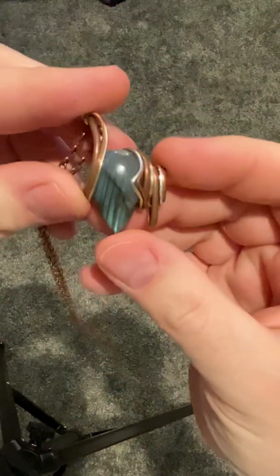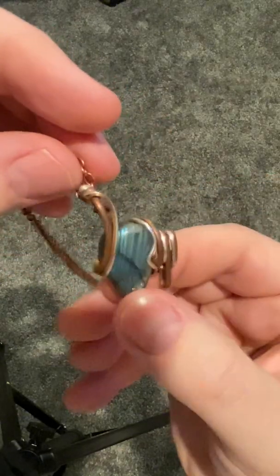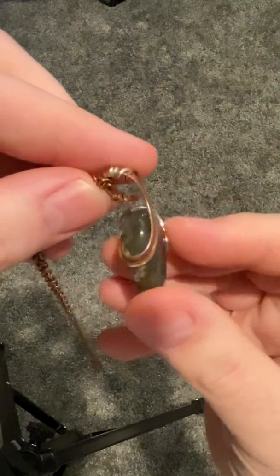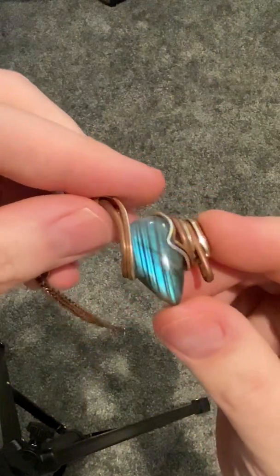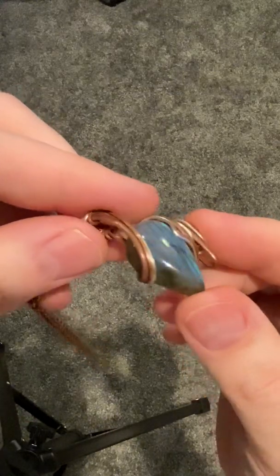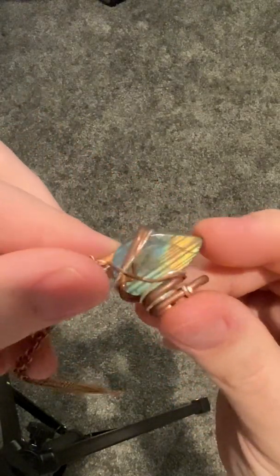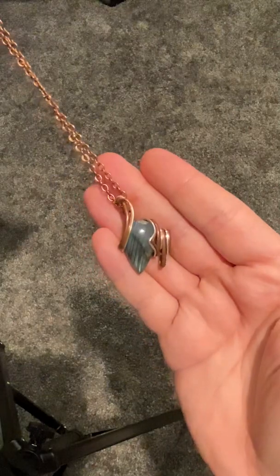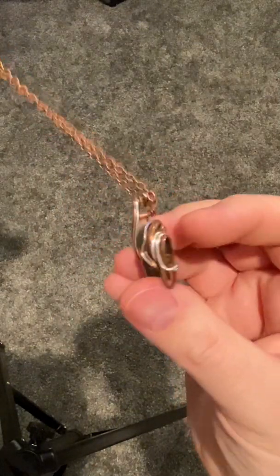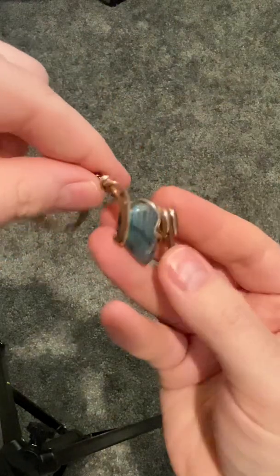I also got this. It's a labradorite wire wrap, handmade by, I forget the gentleman who makes them, but he makes them for the Crystal Council. I have an amethyst one on previous videos, and I saw this labradorite one and I had to have it. I love labradorite just because it's so beautiful, and the colors do change depending on how you look at it. Here's the back side, and it has this copper chain. In the live, everyone said it looked like a dragon's tail. I'm not sure where I see a dragon's tail, but I thought it was really neat.